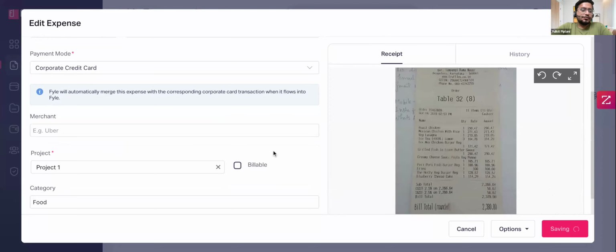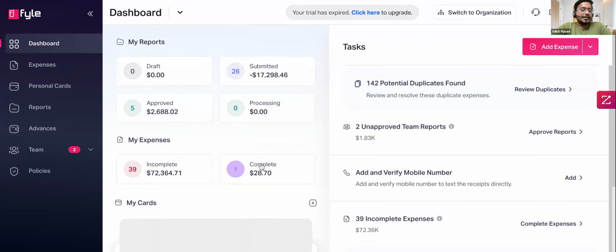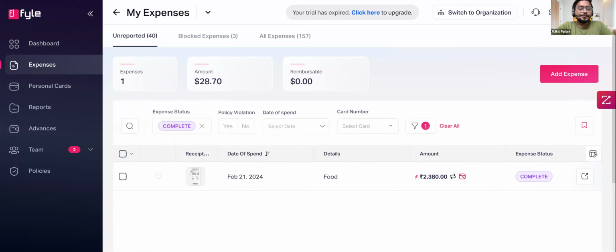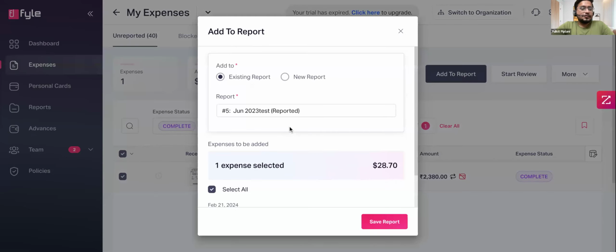So basically, once I complete that information, it moves into the complete stage. From there, I can submit this expense for approval purposes. And when we create, you can select all these expenses in one go and add them to an expense report. Once I submit this expense report, this will be triggering an approval workflow as well.